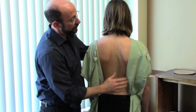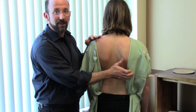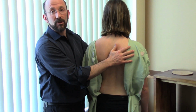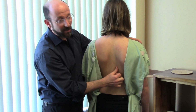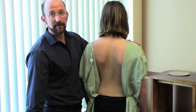So what we're going to do for her today, we're not going to try to correct this curve. There's no way that you can just adjust this curve back into place. So what we're going to do today is work her scapula back and down, which means stretching and working the pectoral muscle, the serratus anterior muscle, and then once that is done, she can lay on her stomach and we can do some muscle work in here and give her some relief on this pain that she has.